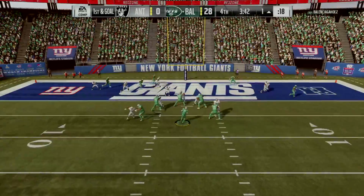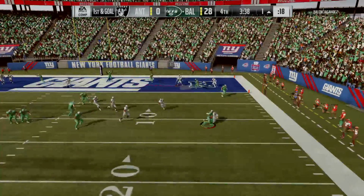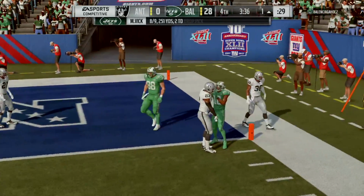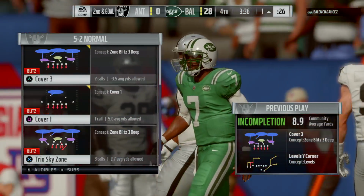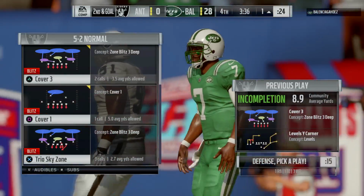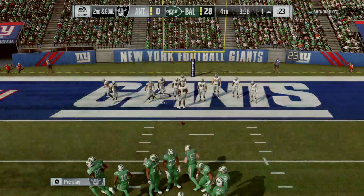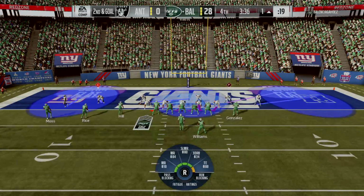From the gun, Vic. Escaping the pressure right. Staying on his feet. And that's off the mark, incomplete. They certainly thought they had him surrounded and probably thought they were going to get him on the ground and get the sack, but he was able to elude that. And even though it threw it incomplete downfield, if you're a defensive back, you're loving the pressure that you're seeing from your front. An incomplete pass on first down.